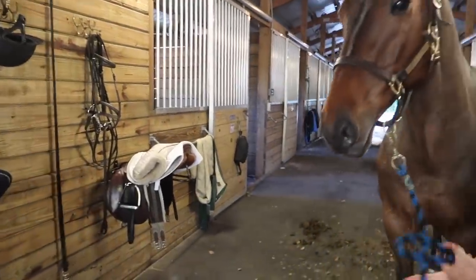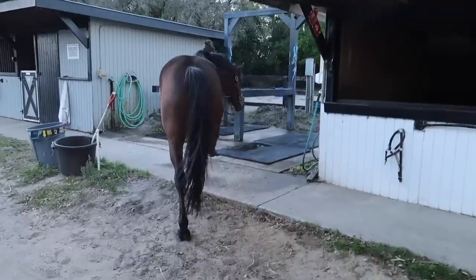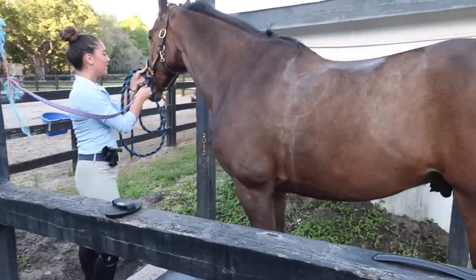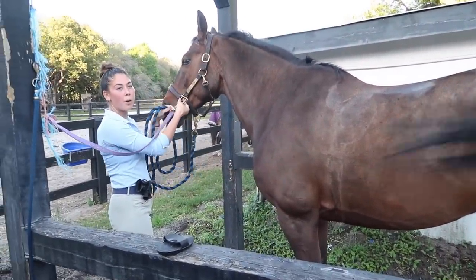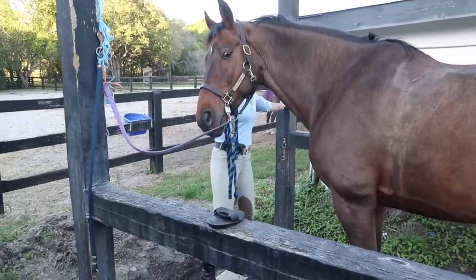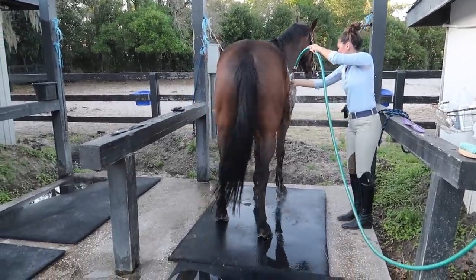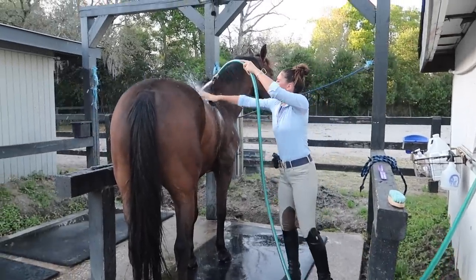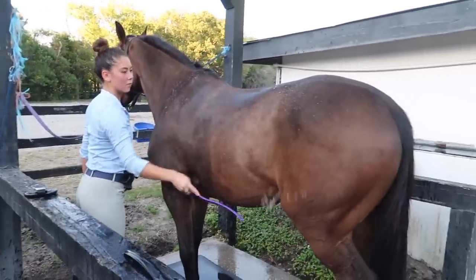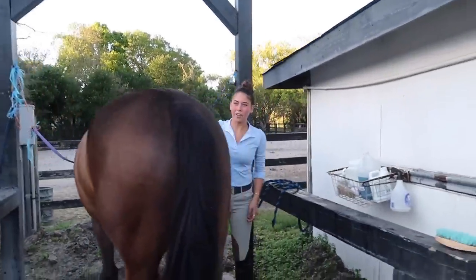Alright. Now we're gonna give him a bath. He's sweaty. Fun fact, this is the first time I've remembered my water bottle at the barn, but every single other time that I've been here, I drink out of the hose because I'm parched after I ride. Do horses not shake like dogs? No, they don't.